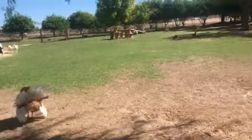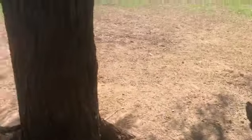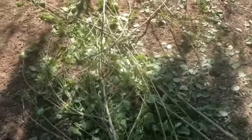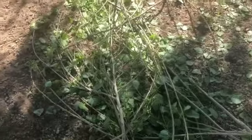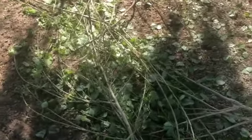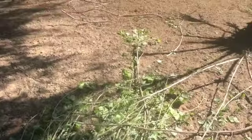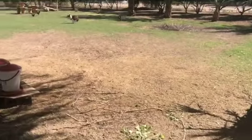But chickens in with the turkeys, in with the goats and cow. They're all good, man. Neighbor does his little tree maintenance and he comes over in the morning and drops fresh leaves down. Goats eat it up. I'm thinking this is elm. Goats will eat it up. And once they eat it up, I put it over in a burn pile.